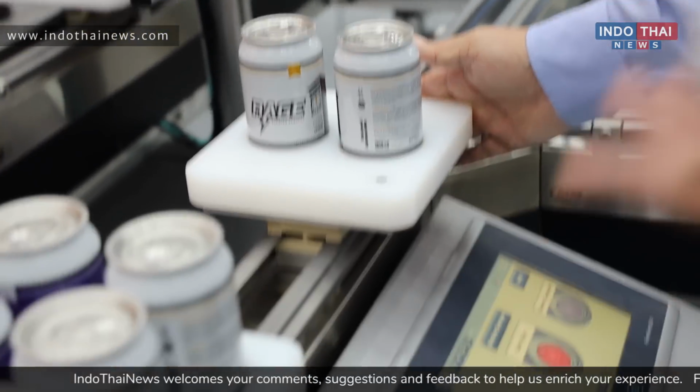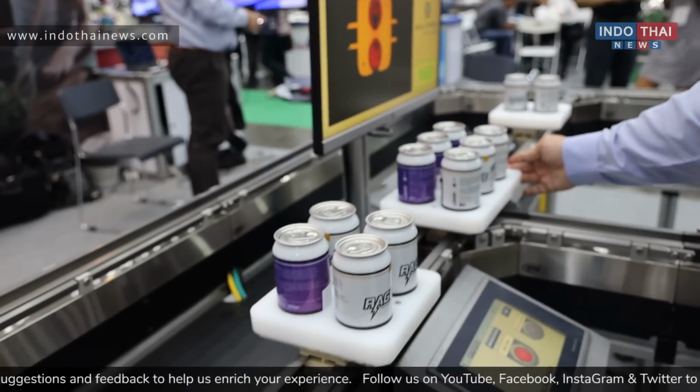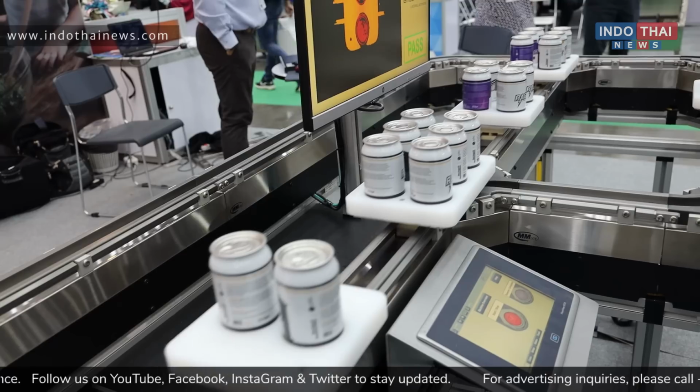You can see the vehicle doesn't collide with each other. So this is what we call the anti-collision programming. It's one of the best features that we have in our system.